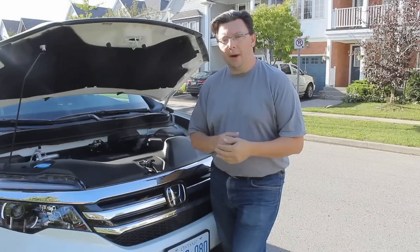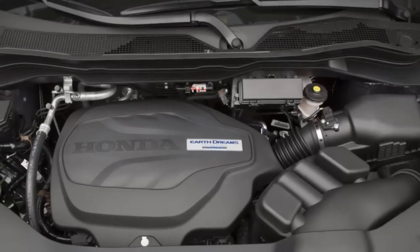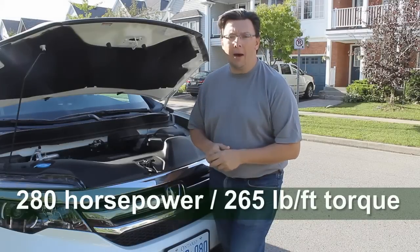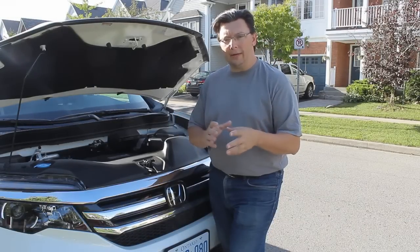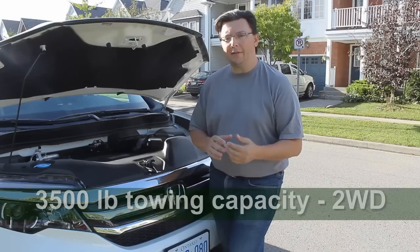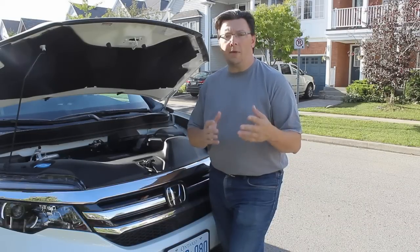All of the 2016 Pilots are equipped with the same engine. It's a 3.5 liter V6 Earth Dreams technology engine. It puts out 280 horsepower and 265 pound-feet of torque. If you ever use this for towing with the right attachments and two-wheel drive, you'll get up to 3,500 pounds of towing capacity and 5,000 pounds of towing capacity in four-wheel drive. So there's certainly more than enough there.